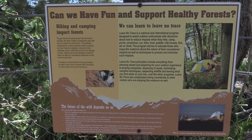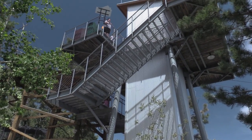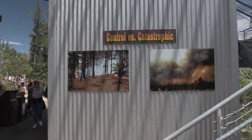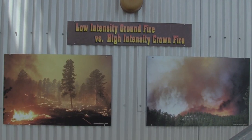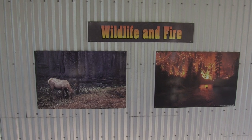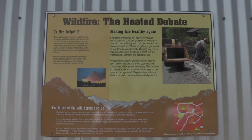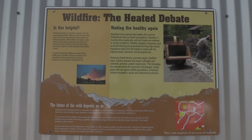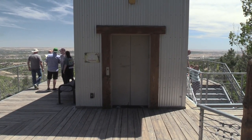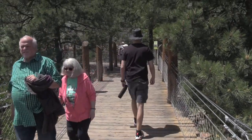I think we can, if we do it the right way. This is a lookout tower, or fire tower. There's two different types of fires, controlled burn and catastrophic. Low intensity ground fire versus high intensity crown fire. Wildlife and fire. Got firefighting tools. Wildfire, the heated debate. Fire on the mountain. All right, so to reach the top of the tower and this elevated boardwalk, there's also an elevator if you cannot do the stairs. All right, so I'm up on this elevated boardwalk now.